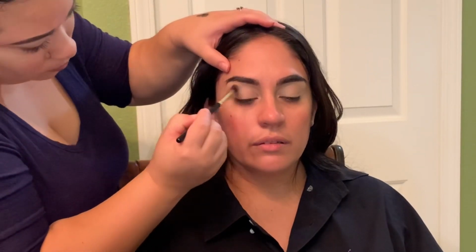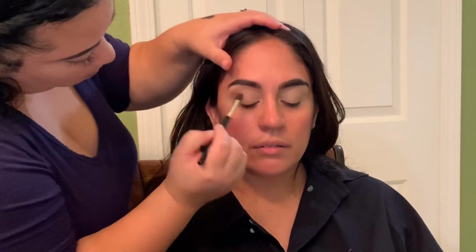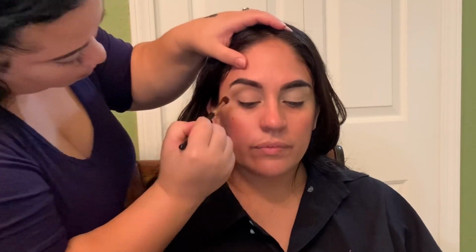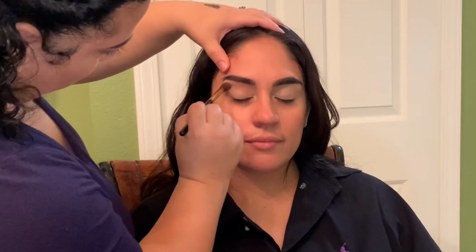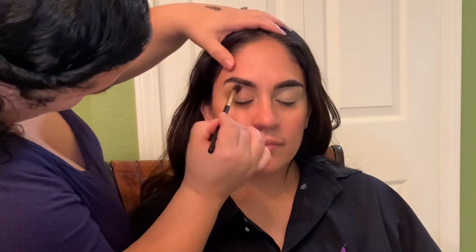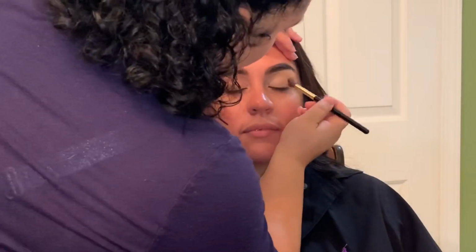So here I'm going in with a really light brownish kind of matte color, because she wants a simple kind of look but with a bold liner and a pop of color in the inner corner. So I'm just going to pop in a light brown and then darken it a little bit, but not too much, because you know that's Veronica. She's really nice and simple, and I wanted to accentuate her face and her features and just keep the eye nice and simple.